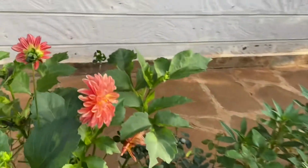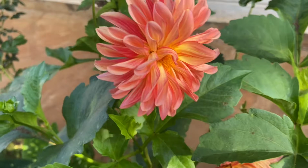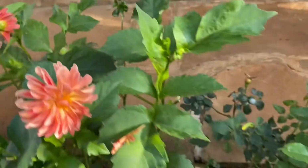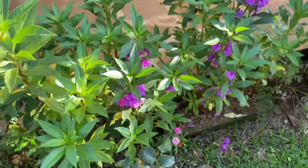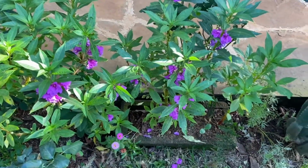And then we have some more dahlia here. This is a different variety of dahlia that actually bunches up and becomes like a puff, in fact. So we have a few of these growing here that started to bloom really well, and it does really well. Then we have the balsam here that's doing very well with the rains.